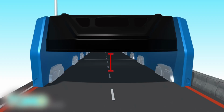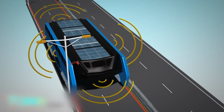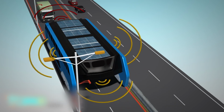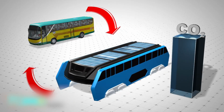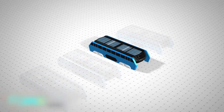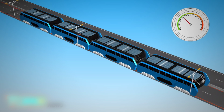The TEB straddles the road 2 meters above the ground, which allows smaller vehicles to pass below. It is equipped with sensors on its front, rear, and sides to warn vehicles to not get too close, and large vehicles to not pass below. The TEB development company says one bus could replace 40 conventional buses and could save 2,640 tons of carbon emissions. 4 buses could be linked together and operate in a train-like manner. The bus can reach a top speed of 60 kilometers per hour.